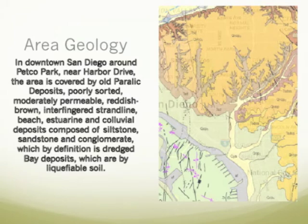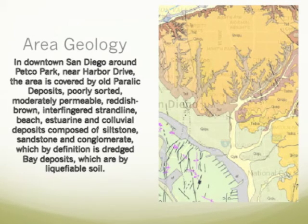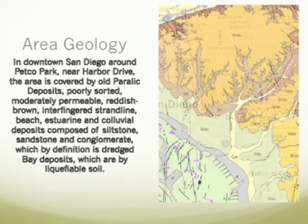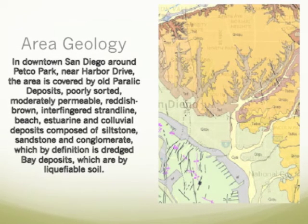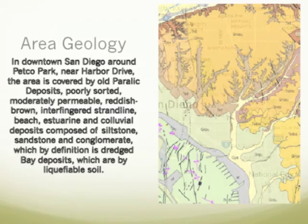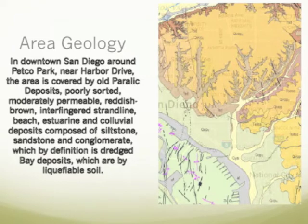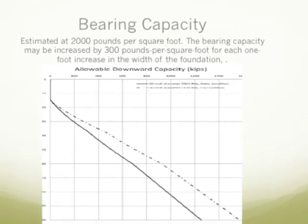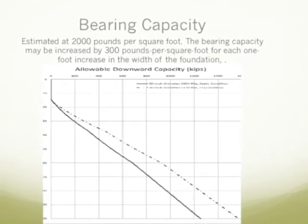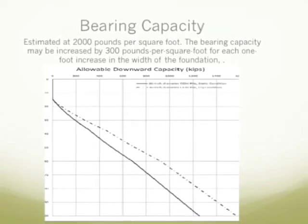The geology study for this proposed route determined the soil and rock classification of the area is underlain by old paralic deposits, with the exception of the area around Petco Park, which is composed of dredged bay deposits, which happen to be liquefiable soils. For these soils, the bearing capacity is estimated at 2,000 pounds per square foot, based on minimums of 12 by 12 inch continuous footings.